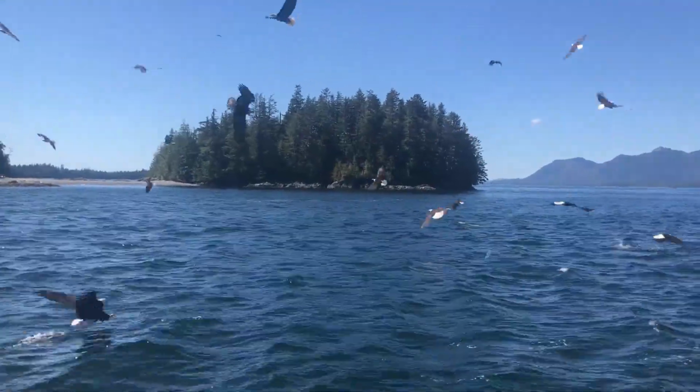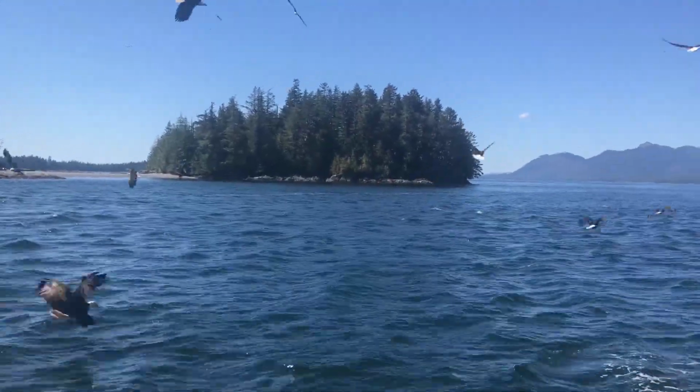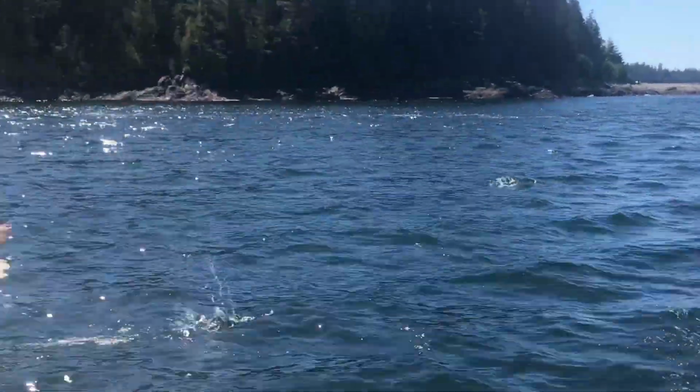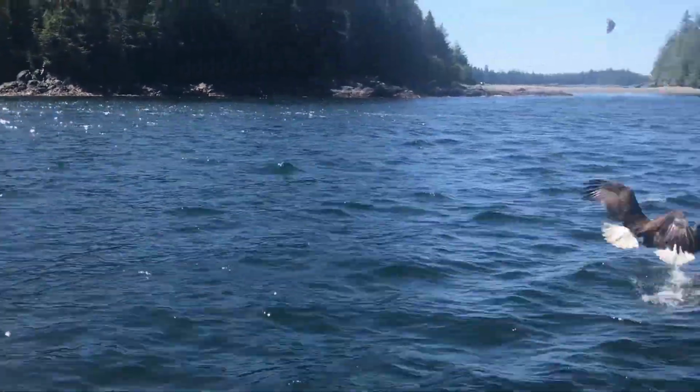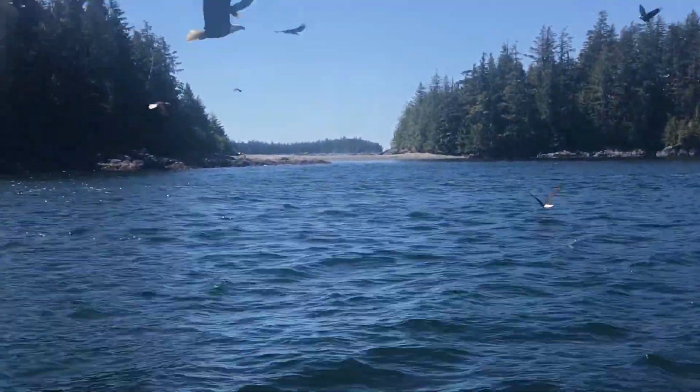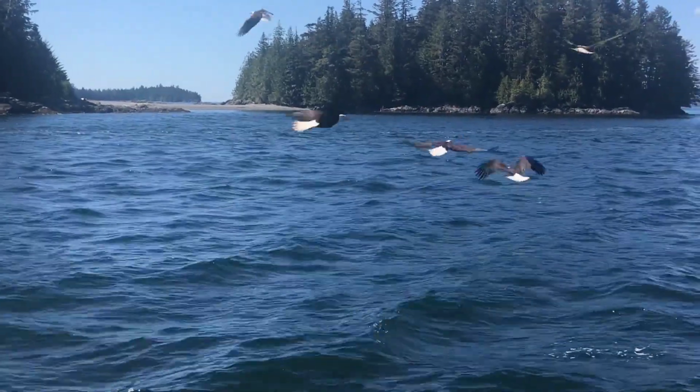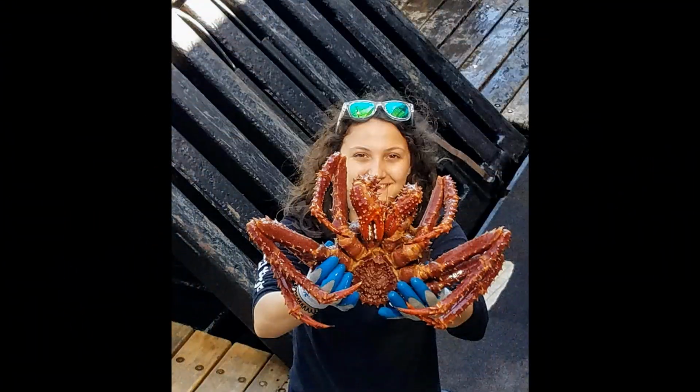So this is a little teaser for you. We weren't going to show you, but we decided to show you anyway. This is the most bald eagles you'll ever see in one place in your entire life. Wow, that's an amazing sight, guys.